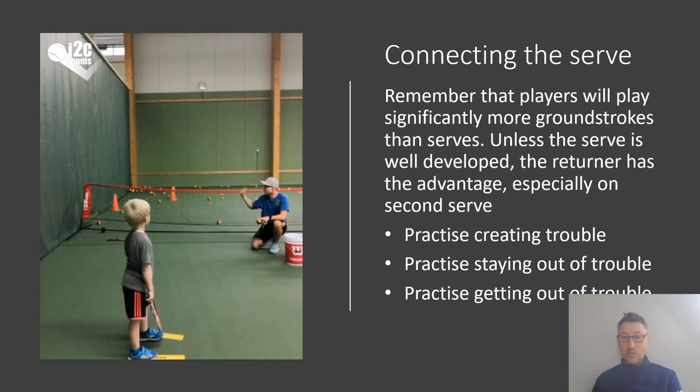So I would talk with my players on a regular basis from a young age about those three things: creating trouble, staying out of trouble, and getting out of trouble. And I believe that those three things underpin what the serve is tactically all about.